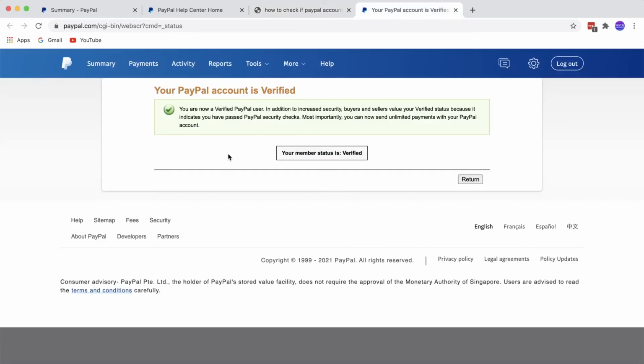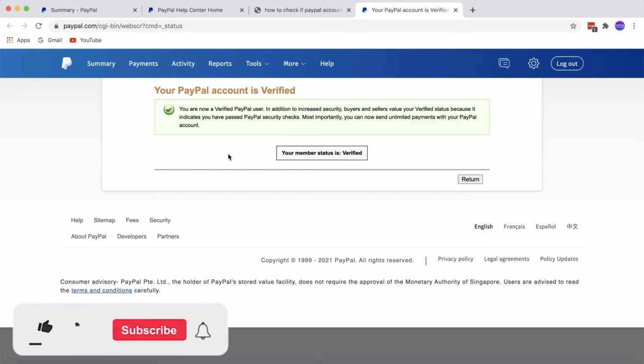And then it should take you to a page like this. And if your account is verified, it will show this message. But important, make sure you're logged into your account. So that is how to check if your PayPal account is verified.